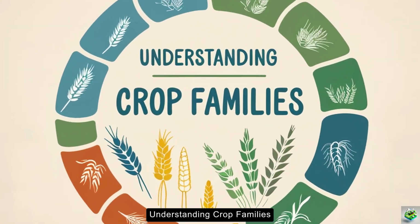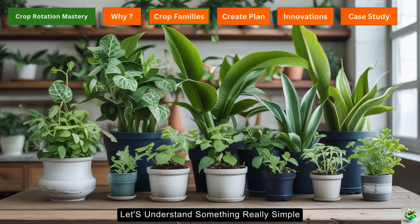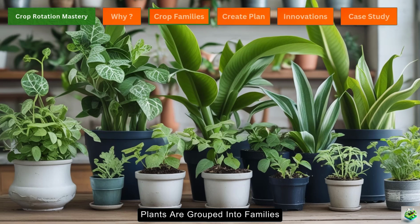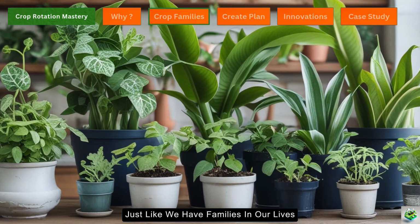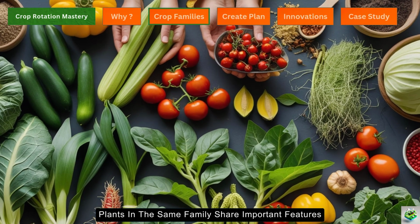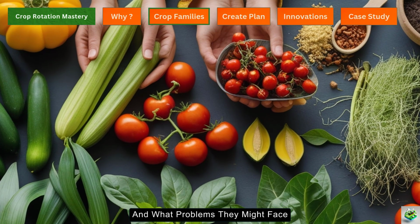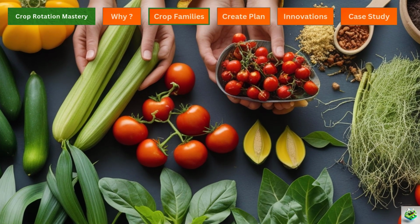Understanding crop families. Before we dive into specific plant families, let's understand something really simple. Plants are grouped into families just like we have families in our lives. But instead of sharing last names, plants in the same family share important features like how they grow, what they need from the soil, and what problems they might face.